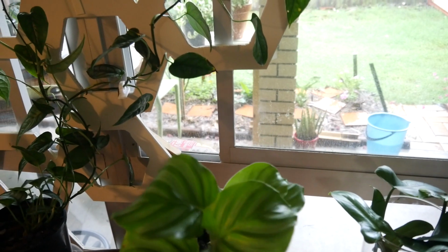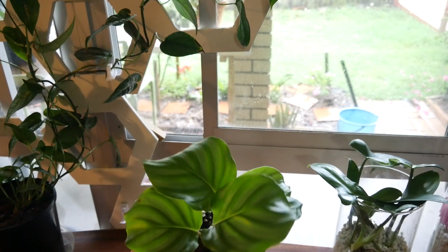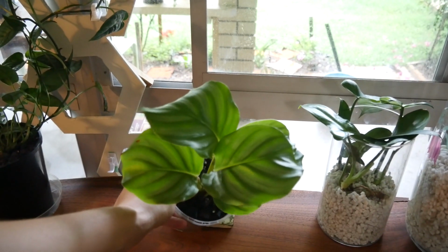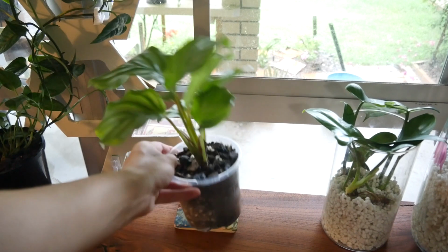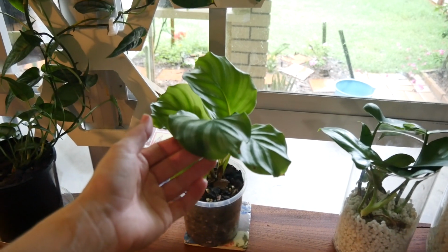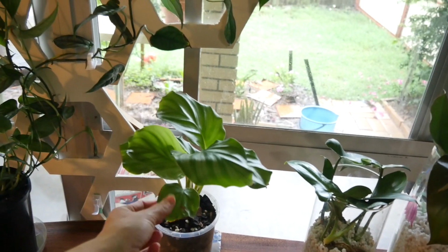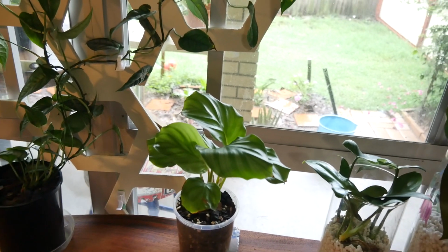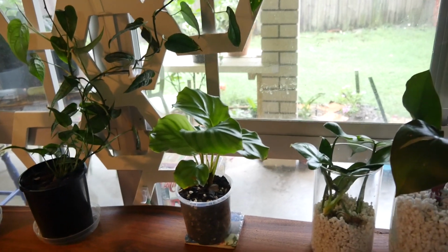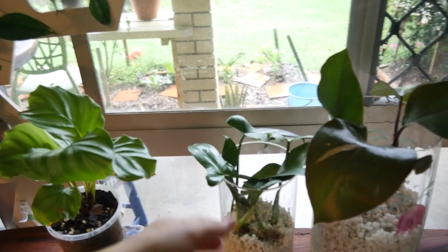This is my Orbifolia Calathea, and I absolutely love him. The foliage on these guys is just gorgeous, and they can get so big and lush, which I'm hoping he does. At the moment, he gets swapped between here and outside. I move a lot of my plants around all over the place just to try and keep them as happy as can be and growing really well.